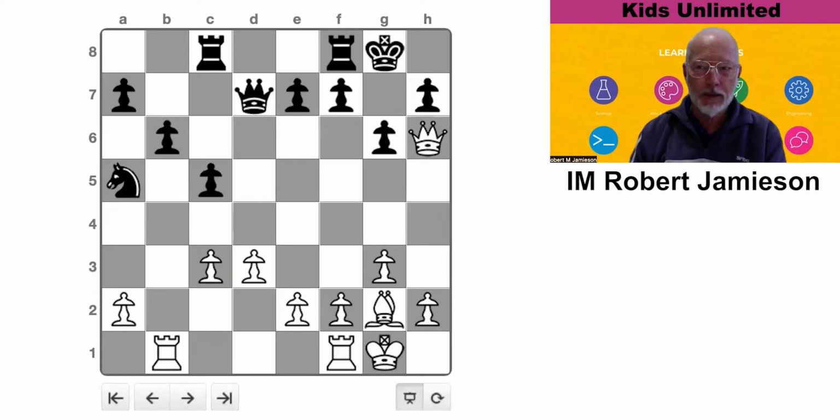Okay, have you decided? Now, the problem here is there's not much to do. I mean, black has a solid enough position. White has a solid enough position. White has a pretty nice bishop. But I don't know what to do.